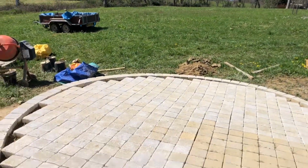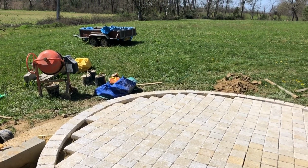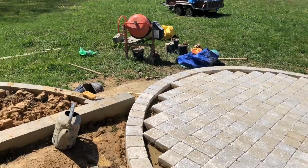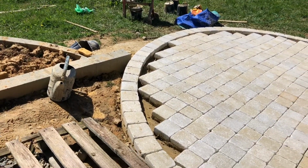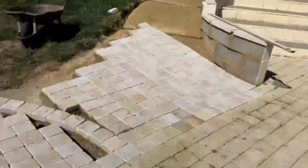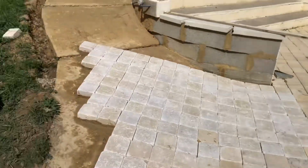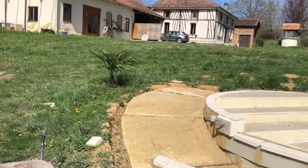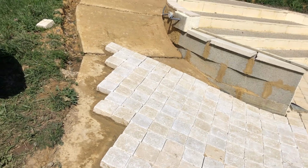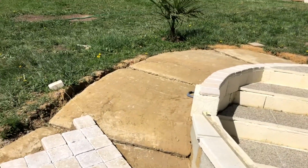So we've laid the pavy that we've got. We've managed to lay this far circle, this first circle, and obviously we've still got to lay some of the bits that we've got to cut in here, but we've only got enough to lay not even half the path. It's probably about a third of the path. So as always, we run out of materials rather than energy, so we've got to get some more pavy for that. So that's the stage we're at the moment.